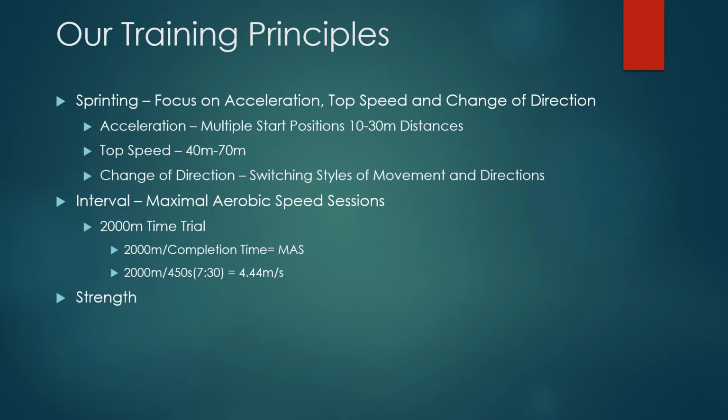And then we focus our interval work using maximal aerobic speed sessions, which are basically targeted intervals for each person, targeted by calculating basically the fastest they can run while using primarily their aerobic or oxygen-based energy system. It's calculated by running a 2,000 meter time trial, and then taking 2,000 meters divided by the time it takes you to complete that, and that will give you your MAS, which we'll get more into on the next slide. And then we do focus quite a bit on strength work as well.